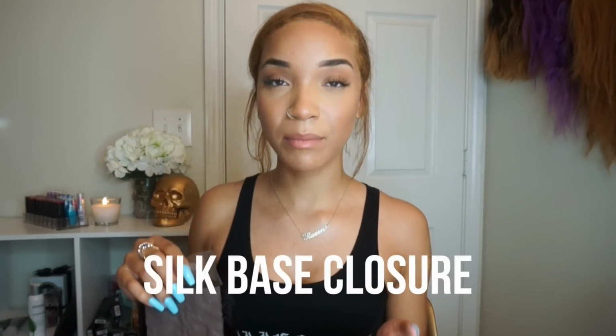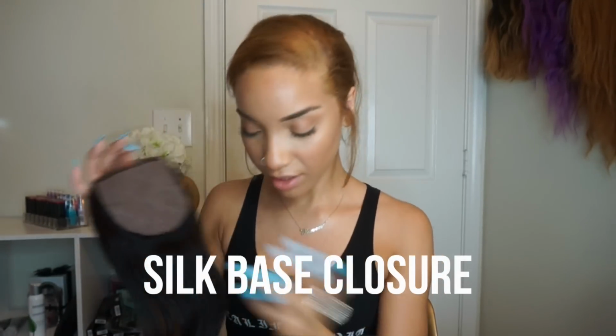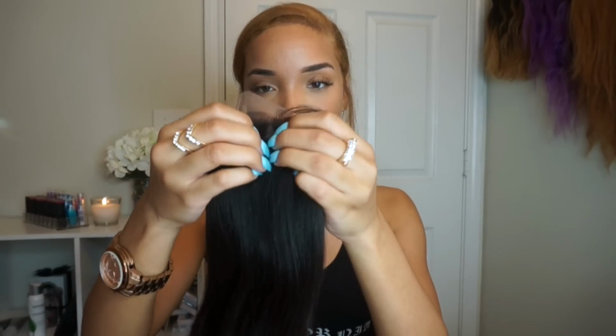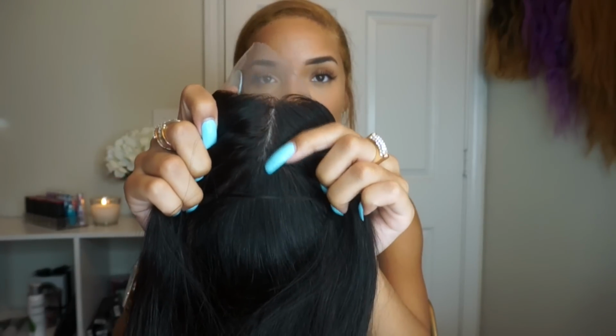If the transparency bothers you, you can go for a silk-based closure, and this one is different than the first 2 that I just showed you because this one has a piece of silk fabric sewn in, built into the lace closure, so that it gives you that nude look no matter what. This closure is not transparent because of the fabric that's built in. So it gives you that nude look no matter what you have behind it, and you don't necessarily have to worry about lining it up or putting makeup on it or any of that stuff that I just said.